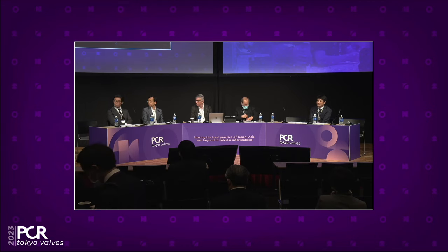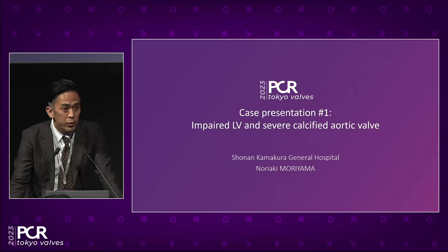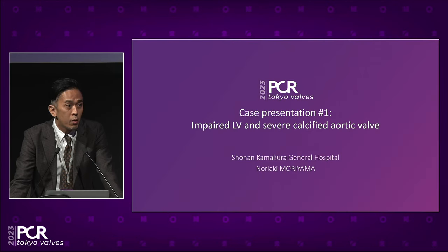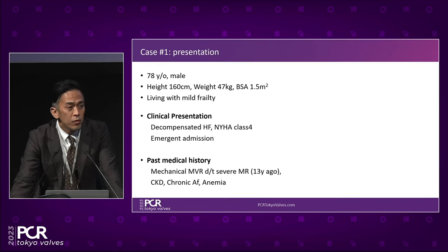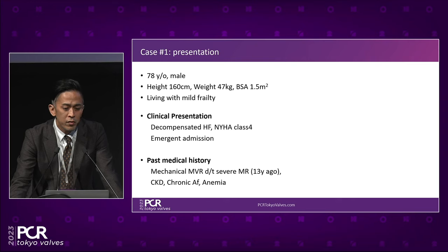My name is Noriaki Moriyama. So I would like to show our first case. So this is a patient background. So this is my COI. So our first patient is a 78 years old male. His height is 160 centimeter and weight is 47 kilogram. And he was living with mild frailty.